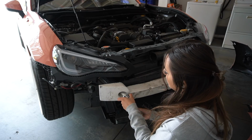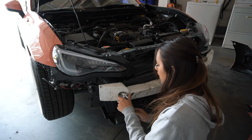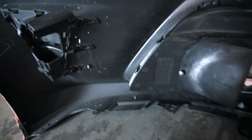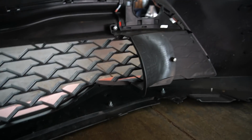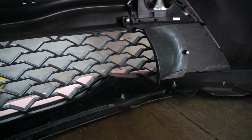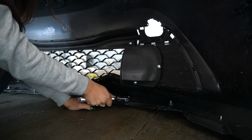Taking off this license plate rod thing and putting on a new one. So this is why I had to take off my bumper to take off my lip, because it is bolted down from the inside so that it wouldn't come off. And I mean, it didn't come off, it stayed on. The only thing is I messed it up bad in the front.